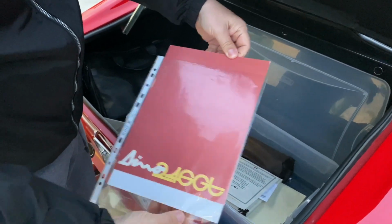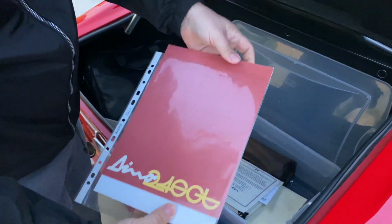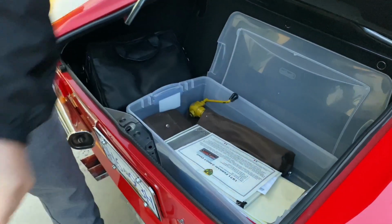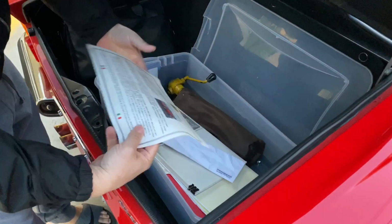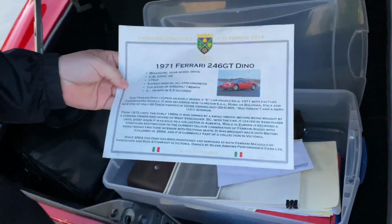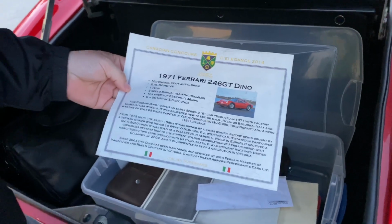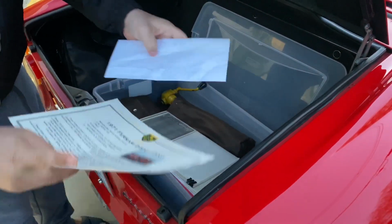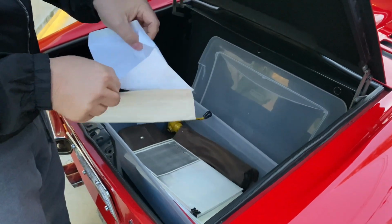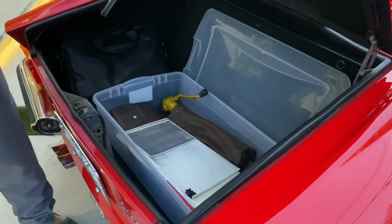This is an original Dino brochure that I also got from Ferrari literature. That goes with the car. This here is when we took it to the Canadian Concours d'Elegance in 2014 and won a prize there. I don't think it was best in show, but it was something along those lines. So there's a trophy that will go with that.